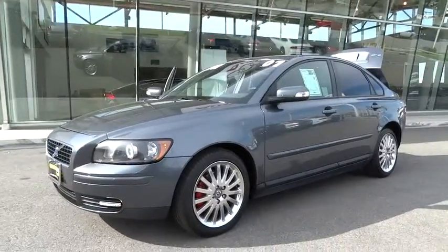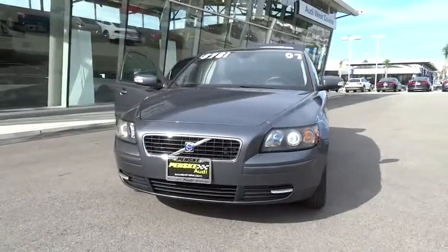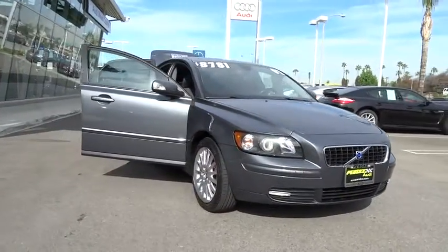The 2007 S40. The S40 allows you to exploit all four wheels for personal gain. Explore it today and is priced below $10,000. This vehicle has less than 80,000 miles.